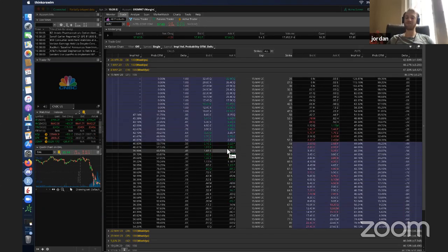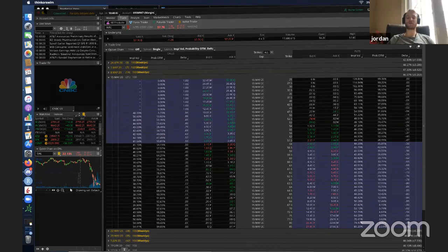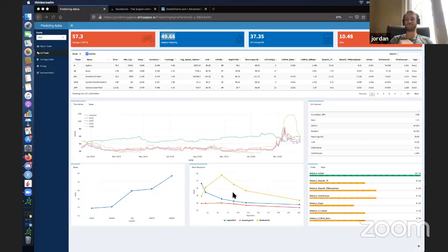You guys might be able to get away with selling the further out options and having the vol come in a little bit. But there's not too much meat on the bones left on this trade. Yeah, it's coming to the end of its time. It's coming to the end of the cycle.